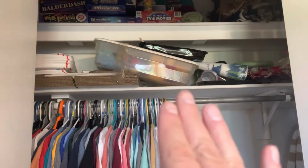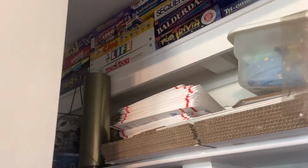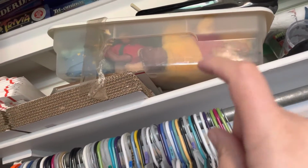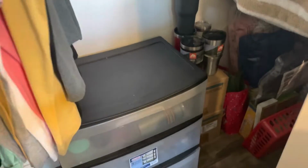Straightened a little bit up here. These are, first of all, we're board game fiends. We don't play as many as we used to, but I just can't get rid of them yet. I just don't want to. This is all my mailing stuff. These are toys from when my mom and my daughter and myself were young, and I'm saving those for my granddaughter. I moved the spare cups and then this plastic bin into here.